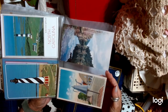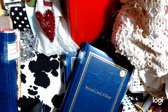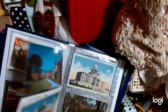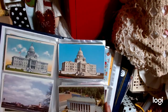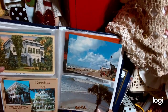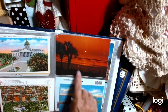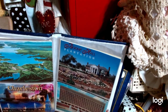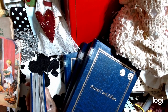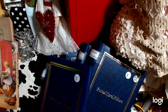So there's Cape Canaveral. So that was North Carolina, Wisconsin. This is Rhode Island and South Carolina. It was $3 because there's not as many in here. But aren't these fun? I love them. Even though most of them are like touristy, but that's what postcards are. Look at the beach one. Very cool. That's beautiful. But again, they're all, for the most part, vintage. So I was super happy. And this is Louisiana, North Dakota, South Dakota, and Iowa. And this one came out too. So there we go.